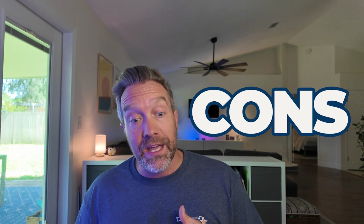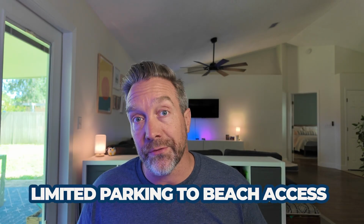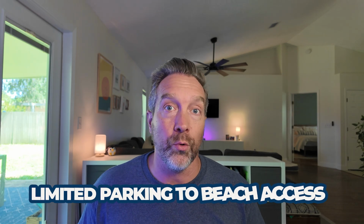The cons, though, is there's limited housing inventory. There's not a lot of space there. It's only 2.3 square miles. There's only 8,000 residents. So if you specifically want to move to this small little enclave of the beaches, it may take you a little while to find the perfect home, or you want to find a home that's a little bit distressed or beat up and make it your own. That would be ideal. Again, also there's limited parking when it comes to beach access because it's a bedroom community and not tourist trap.